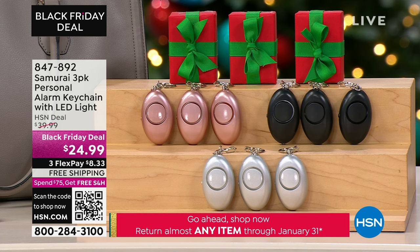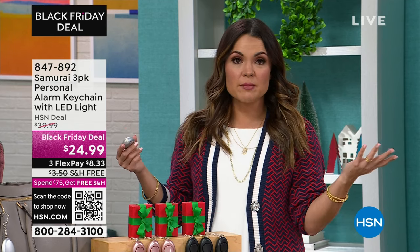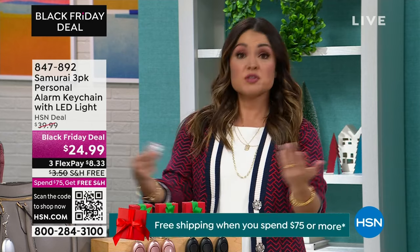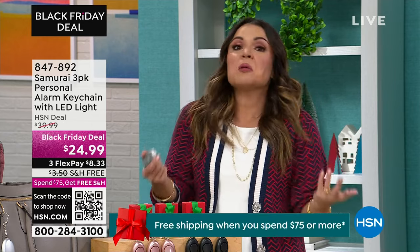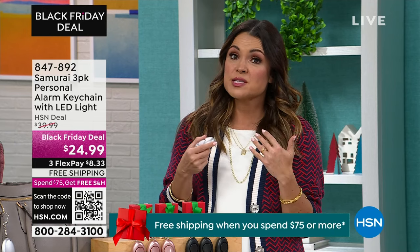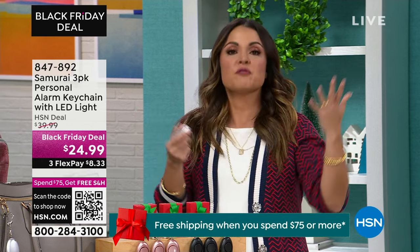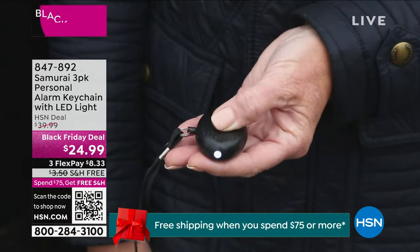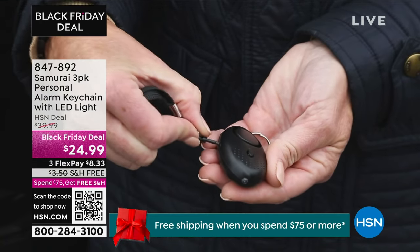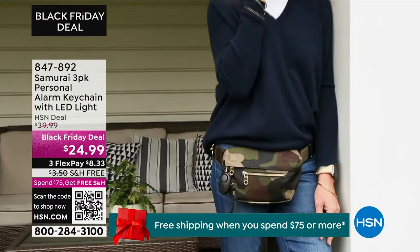And maybe it's not even people. Maybe it's an animal. Maybe you take walks early in the morning. Maybe you're gifting a camper or an outdoor enthusiast or someone who likes to hit the trails. Maybe you're trying to scare an animal. Maybe you're trying to get attention in your home. What if you fell down? What if you're out riding your bike and something happens and you can't yell for help? It doesn't always have to be another person. The point is, if you need attention or you want to deter someone else's attention, this is going to do it for you. I just think it's such a smart idea, and I love how affordable we are making this.